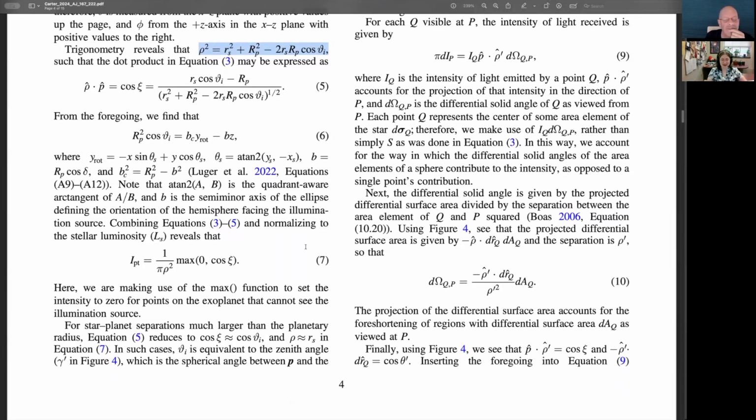All right, so how do we calculate the light? Well, we look at equation 7. And we see that the intensity as a function of cosine psi, or basically your point on the planet, is inversely proportional to rho squared. We've rederived the inverse square law. Fantastic. But that's important. We have to check and make sure that along each step of the way we're making sense. Yeah, it reduces properly.